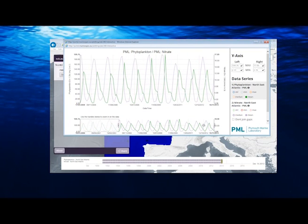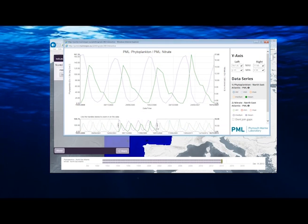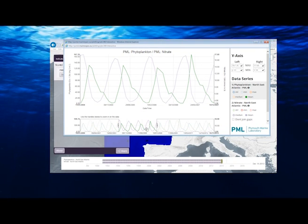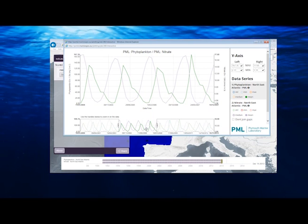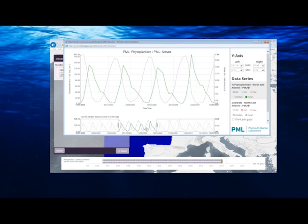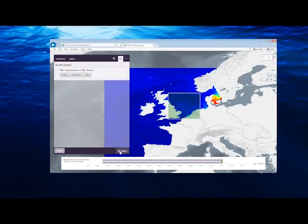particular years of interest. What this graph clearly shows is that as the nitrate increases, it causes a bloom in the phytoplankton. The phytoplankton then use up all of the nutrients, in this case nitrate, which declines, followed closely by a decline in phytoplankton. Now, this has obvious interest for those involved in fisheries management, for example, but could have much wider applications. Having created this output, I can save it or share it with others who may be interested.